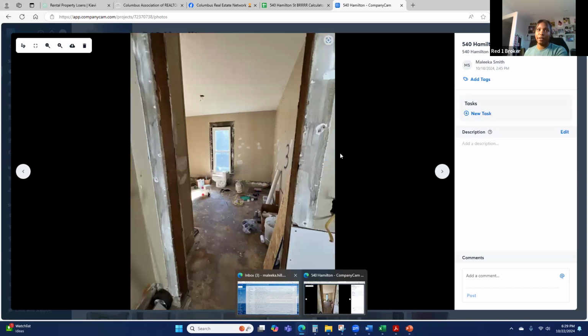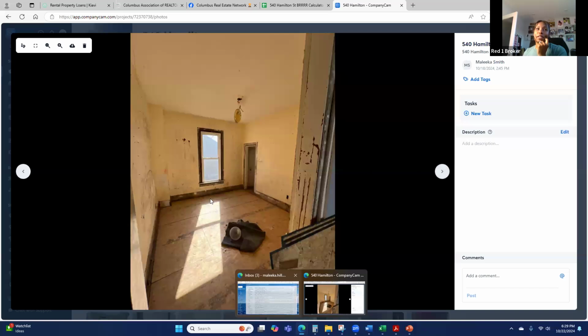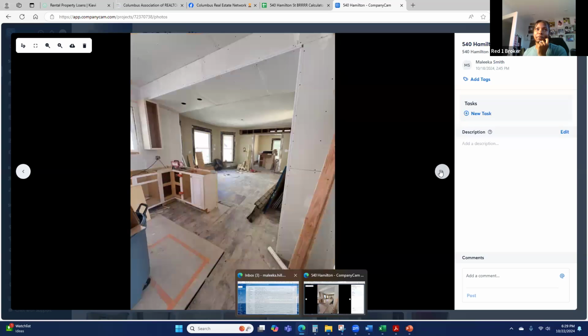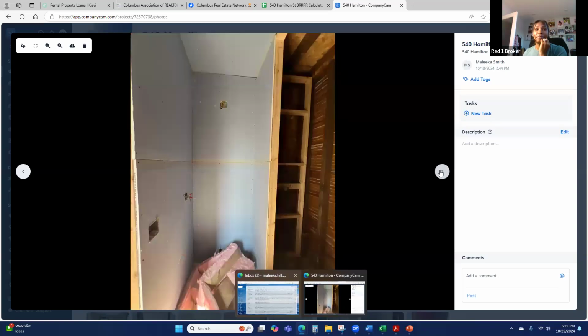This is bedroom number 3, which is not true. They were considering moving the front door, so this could be another bedroom. This is the second bedroom on the first floor. This is the bathroom that they started framing in.